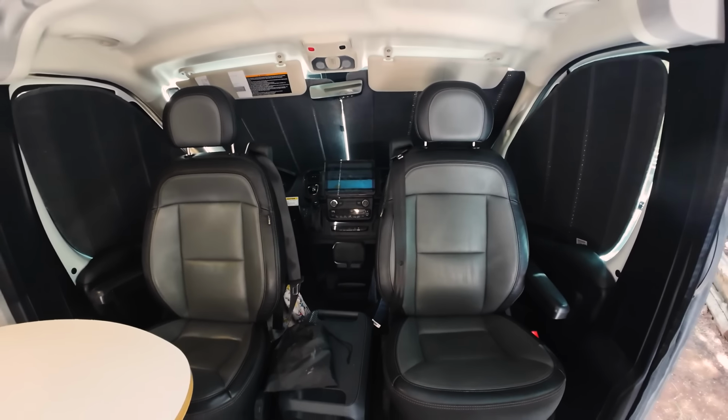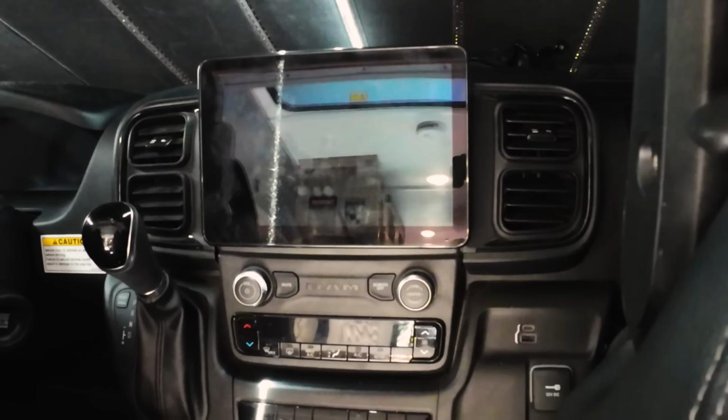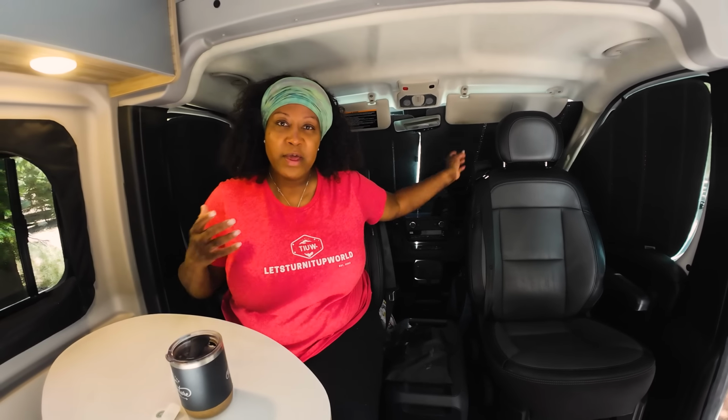If you notice right behind me, this is the new CarPlay. It's something I wish we had in Desert Snow. We have the older model, but this is the newer model, bigger screen. Definitely like that. And very comfortable seating here.